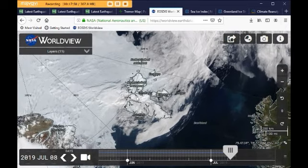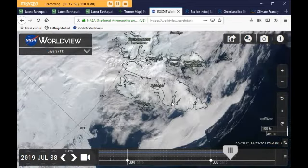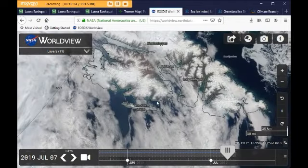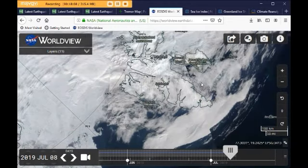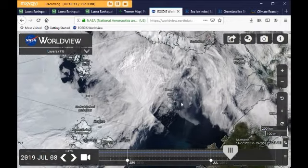Here is Svalbard. These are all clouds here. This is ice-free through here. That's all clouds. If we click back, you can see fewer clouds here. We'll click back in a minute. I just want to show current conditions right now.